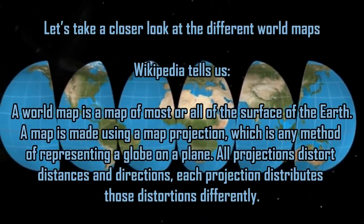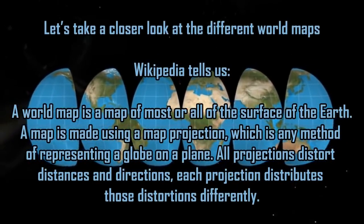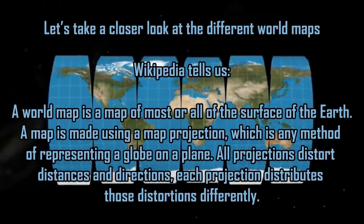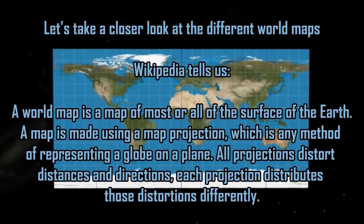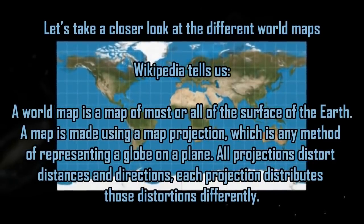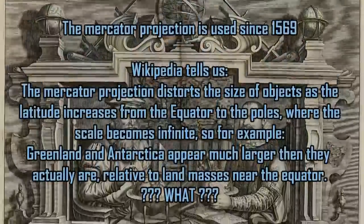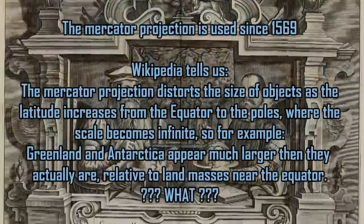A map is made using a map projection, which is any method of representing a globe on a plane. All projections distort distances and directions. Each projection distributes those distortions differently. The Mercator projection is used since 1569.